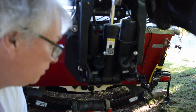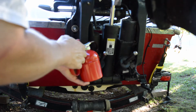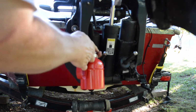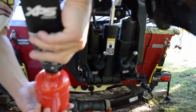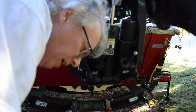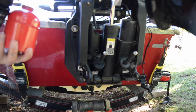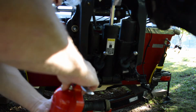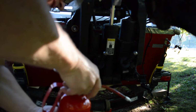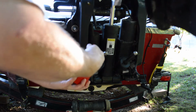That's fine. Anyway, I'm going to try to fill it up with some fluid. Now this XPS brand was like $8 a bottle. I just think that's kind of outrageous, but we'll just fill him up. It almost has that brake fluid smell. If you've ever smelled brake fluid, you know what I'm talking about.